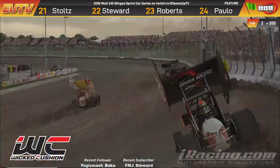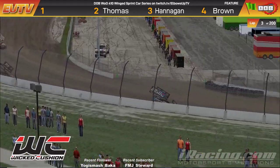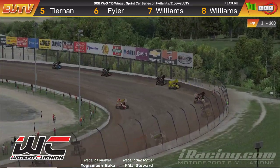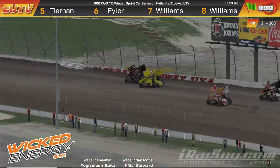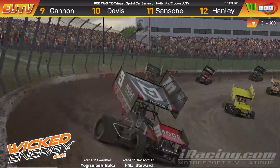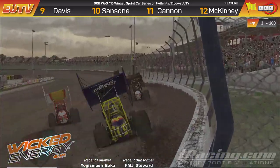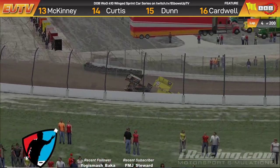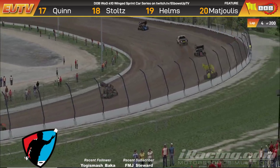Weston Newell now with a slight gap to Justin Thomas. Skylar Brown on the high side has reeled in Mason Hannigan. He's going to pull a slider down into turn number 3. He's going to try to stay on the bottom. Unsuccessful in that endeavor. Back to the top he goes as the caution flag waves.